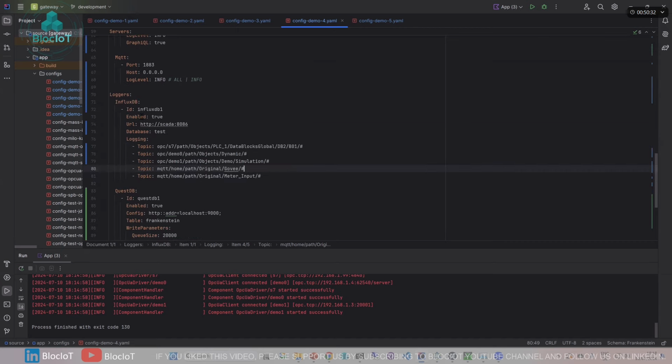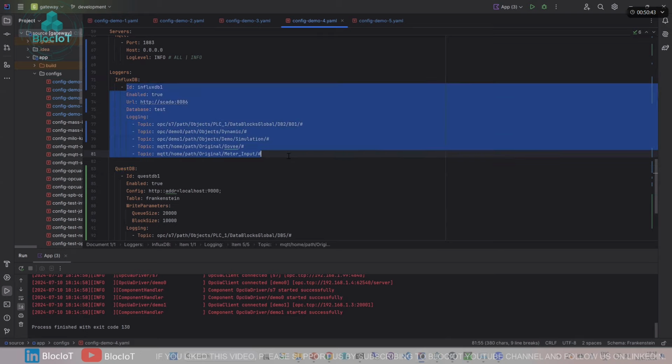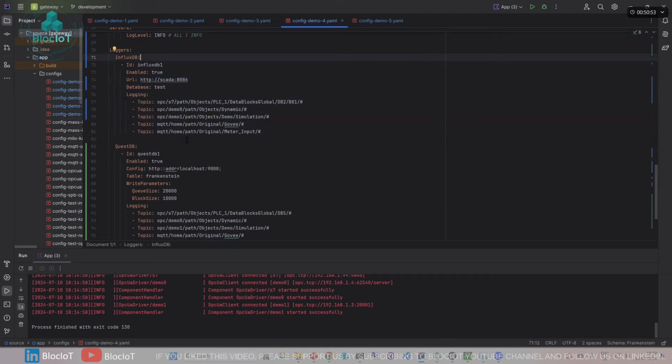Then we have the section about the loggers. Here you can specify InfluxDB, for example, and QuestDB. Also, just to mention, you can specify multiple destinations. So in theory, you can write to 2 or 3 Influx databases. If that makes sense is another question, but you can do it. Also worth noting: I write the data to Influx and to a QuestDB, so to 2 databases, and I can also add a Kafka broker, for example. And the point is, the data is fetched only once from the OPC UA server.